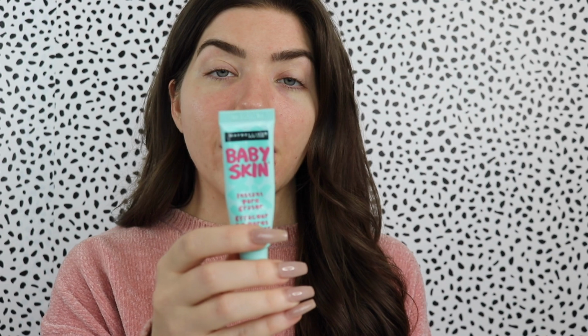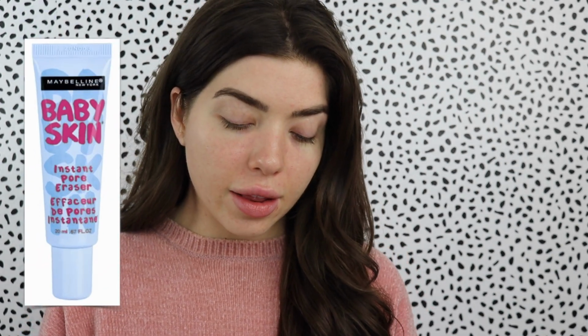Start out with Baby Skin from Maybelline. It's the Instant Pore Eraser. I really love this primer. And this primer is only 5 dollars.